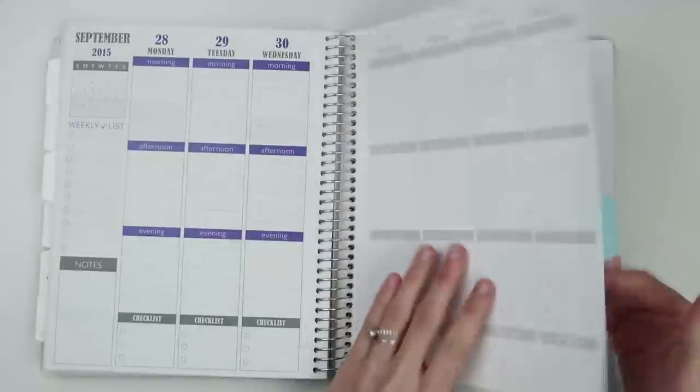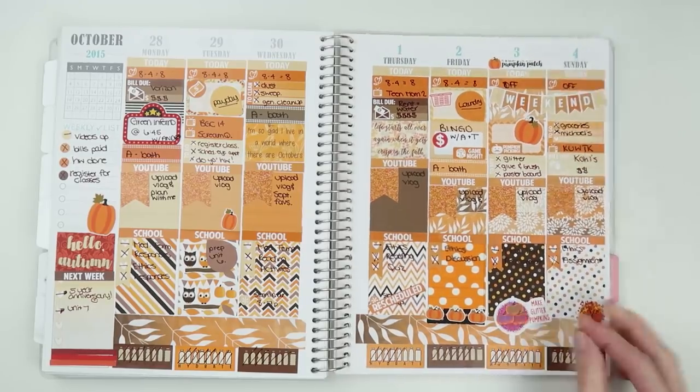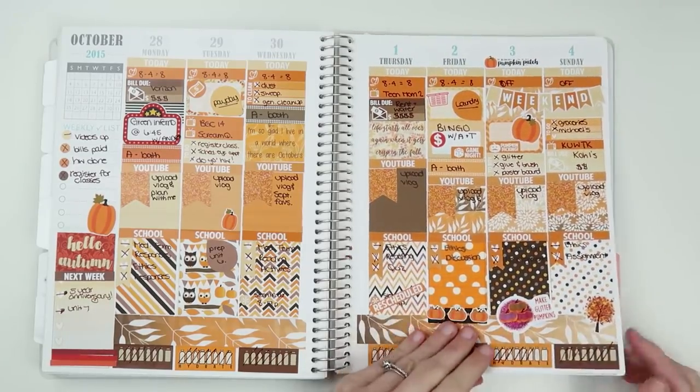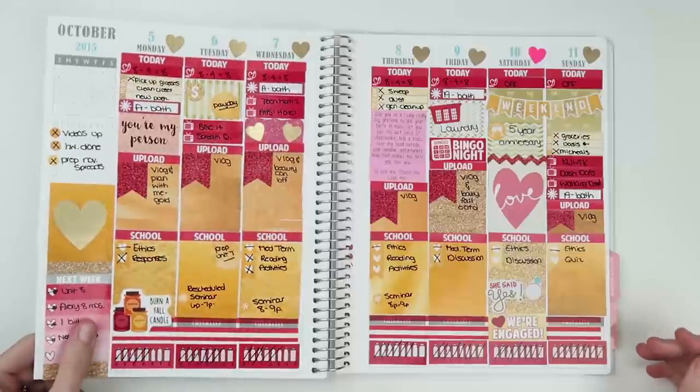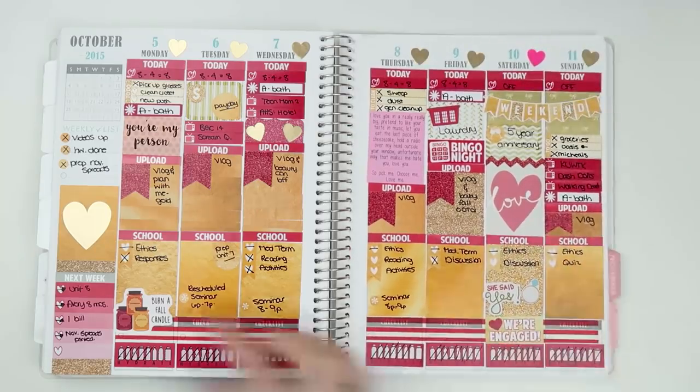Ooh, let's get to that. That's more exciting. Let's see. Oh, so it should be the next week. Make glitter pumpkins. We did make glitter pumpkins. Oh, and we got engaged this day. That's so crazy. Why did I use a gold kit? I don't even know. I like this heart though.